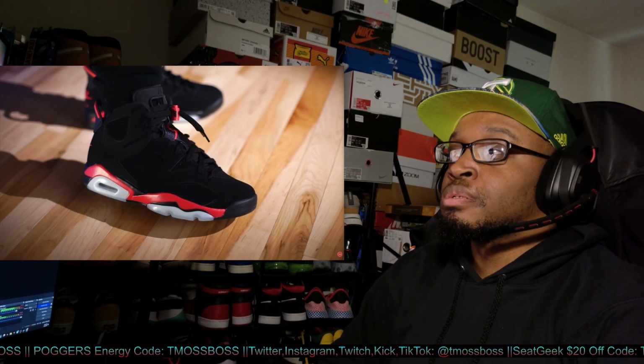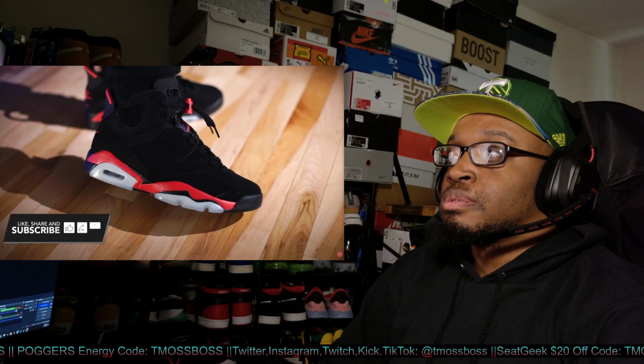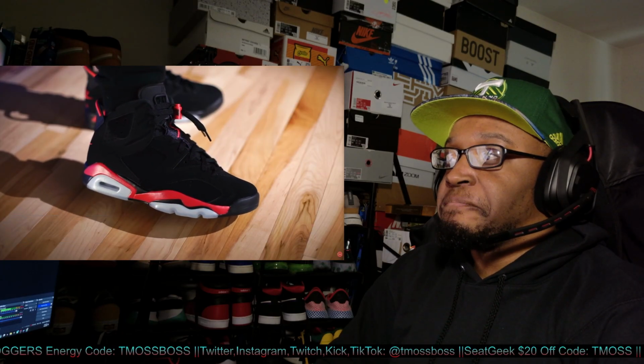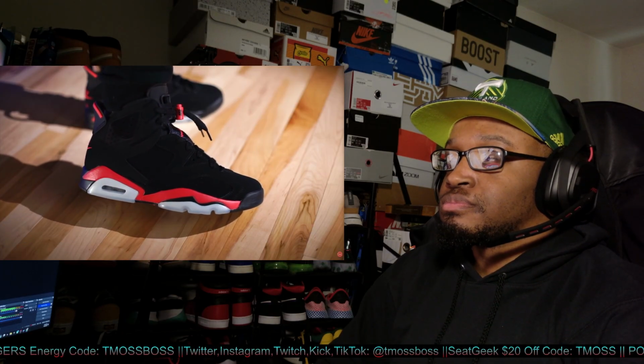Okay. When I pulled them up, it doesn't feel like it's incredibly taller, but at the same time, it's only 2 millimeters. So, I don't know. It doesn't bother me either way, whether it was like the 2018 version or like this. It just kind of is what it is.